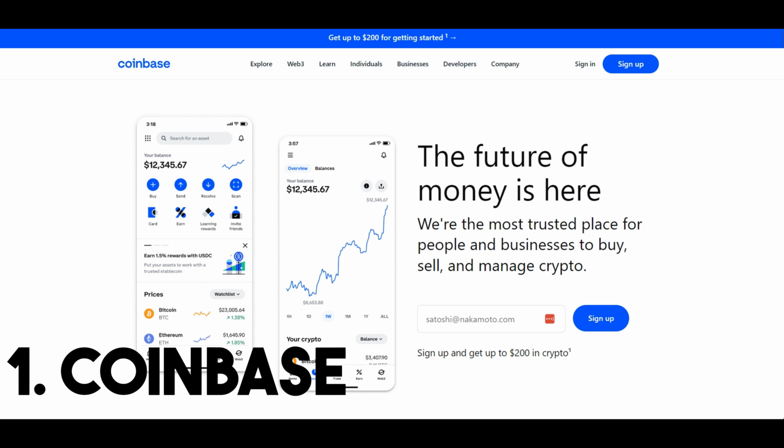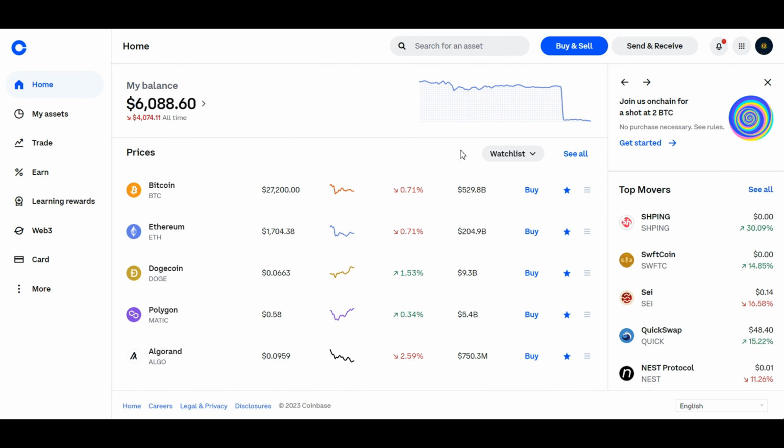Our first stop is Coinbase, a platform renowned for its user-friendliness. Here's your step-by-step guide on buying Bitcoin with PayPal. Assuming you've already got your Coinbase account set up, the first step is linking your PayPal account.